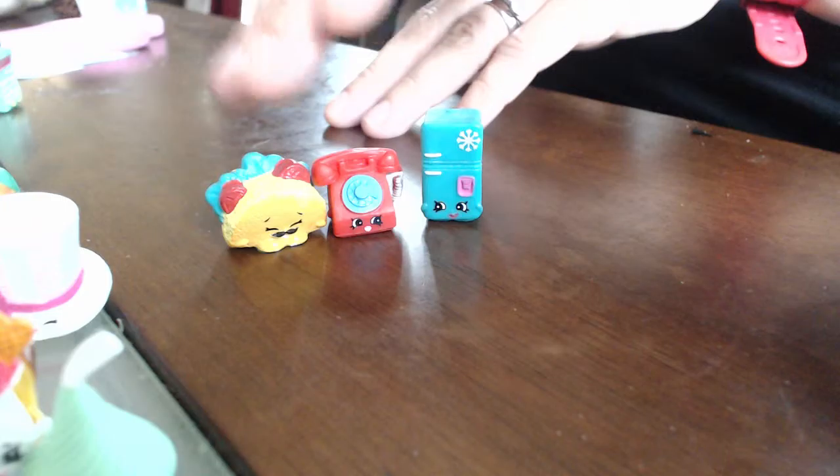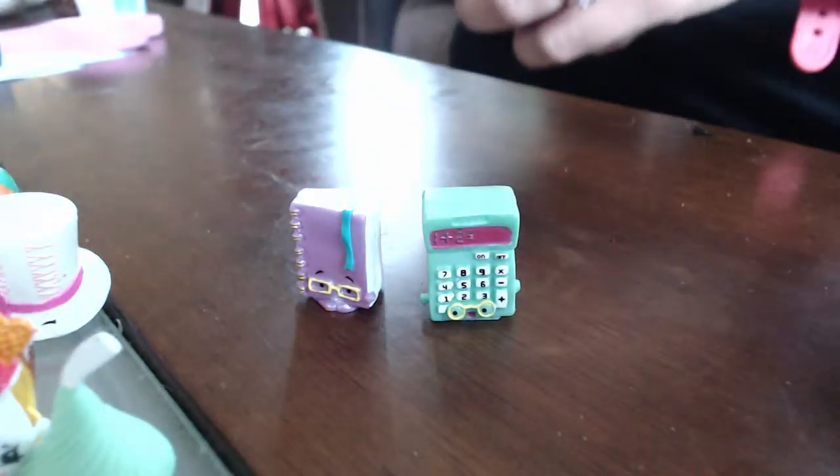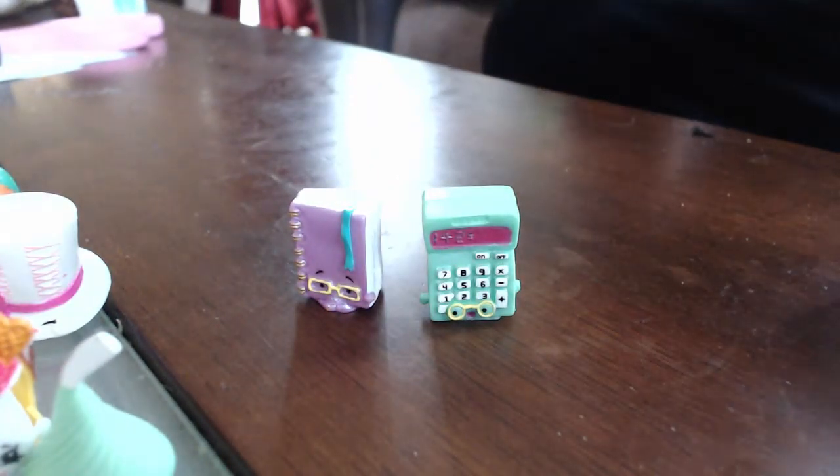The last one. It's another stationery item. Yay! Okay, so it's obviously a calculator. Her name is Kelly Calculator. So that's not a bad haul. So I actually have here 20 Shopkins, all super duper duper cute. So let me just start spreading the news.